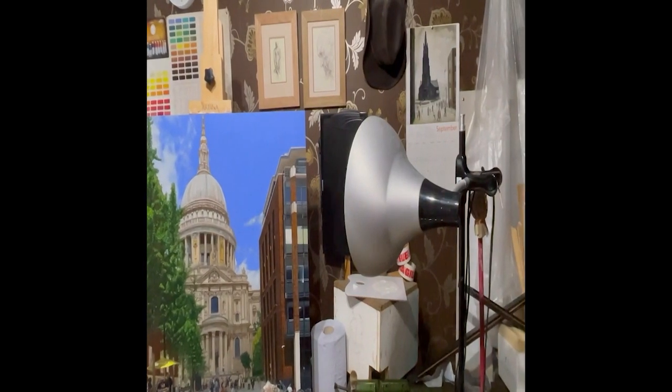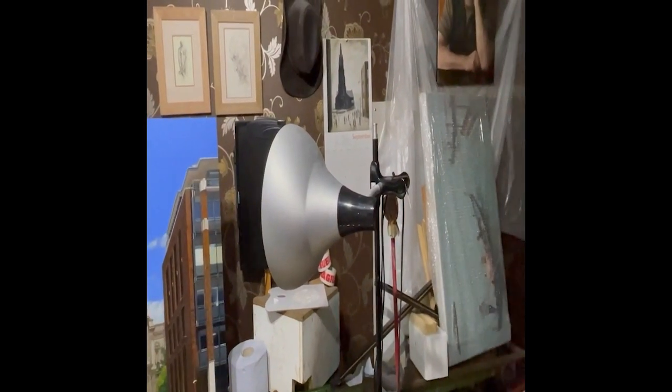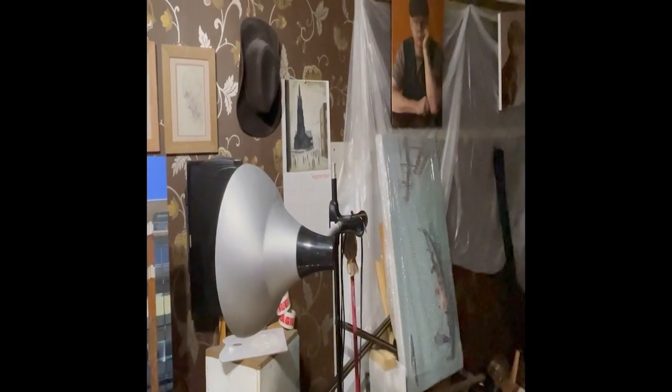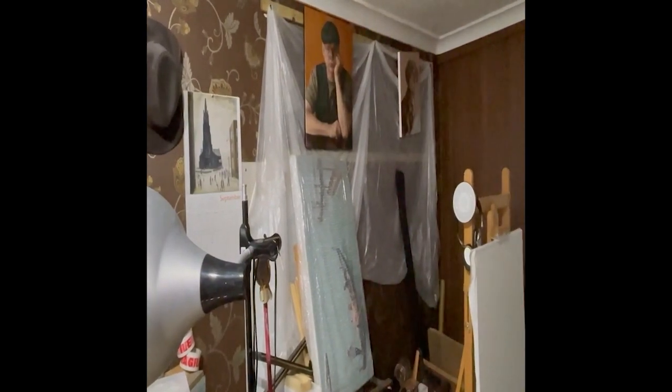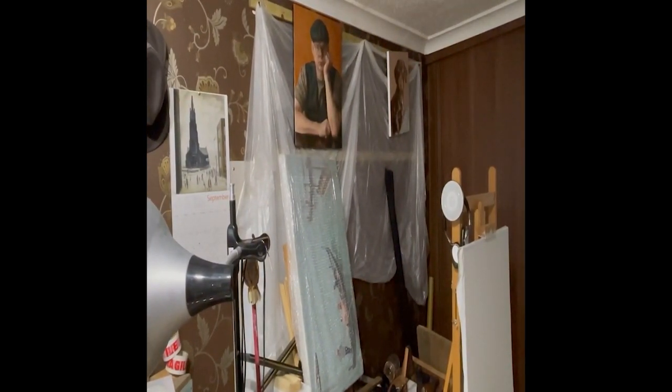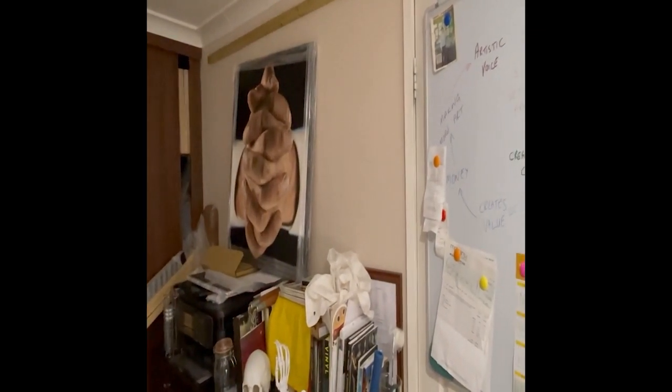My studio is a very messy place. In fact, it's almost as cluttered as my head. You'll see that I don't just paint portraits, but I've tried almost everything to develop my skills as a painter. I recently started a series of paintings of hands, which you catch a glimpse of here.